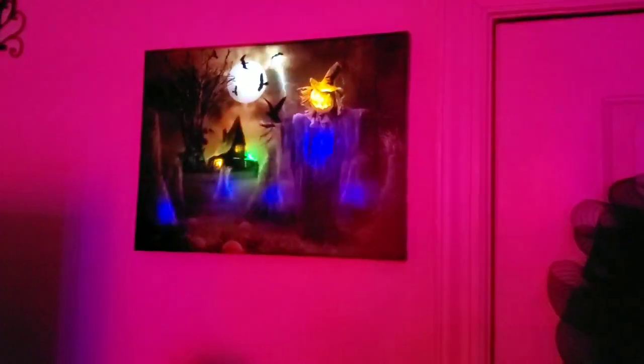Okay, in this corner we got some of our pictures. We got a lot of different pictures set up from Home Depot. If you watch them, they kind of talk and do other stuff. We got about 4 or 5 of them spread out throughout the house. This one has witches, but a pretty neat little effect, especially when they come from Home Depot, they didn't cost a lot of money, so it adds some lights into the house.